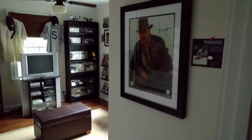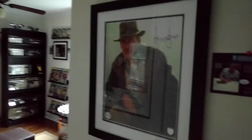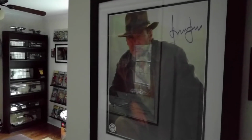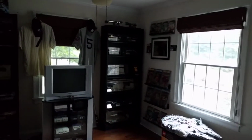All right, Collectibles room tour update. Got this signed photo of Harrison Ford now hanging when you walk in. And I picked up this one and another one from The Force Awakens last summer. He had done a private signing, and I had them framed not long after. And here they are. Walk inside.